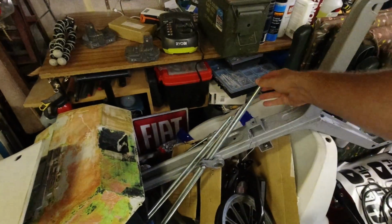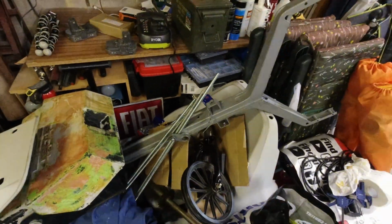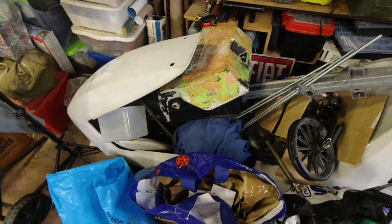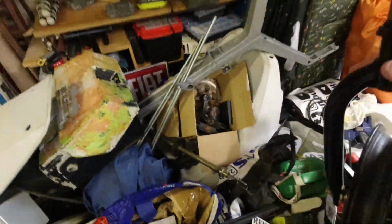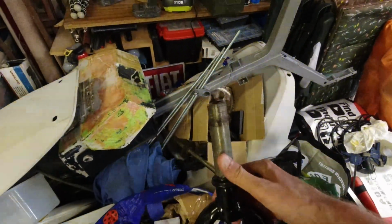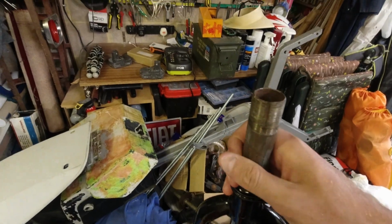Got some ideas on how to use these threaded rods to make the C5 actually work, because I can't get all the original bits, so it's going to be a bit of an adventure with this. Not going to be one for the purists, but hopefully at the end of the day we will have a working Sinclair C5. Things that I'm missing that are stopping me from completing or at least beginning the build are the top nut for this at the minute, so I need to get one of those.